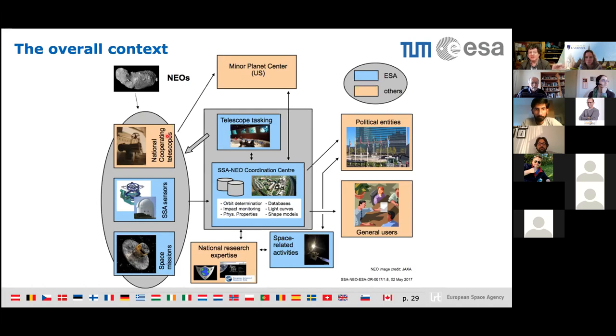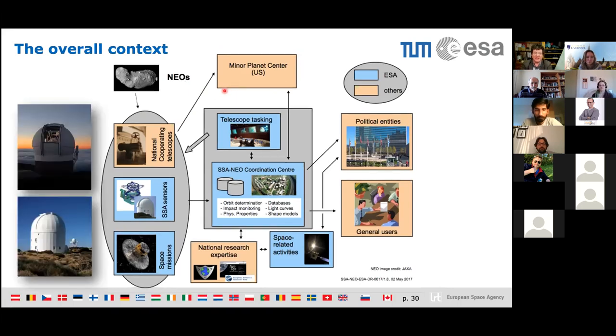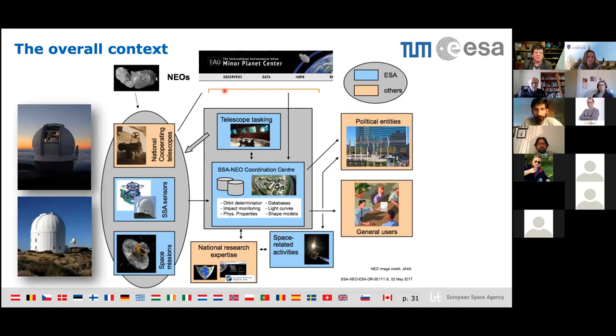The one thing I hadn't mentioned yet: all positional observations, I'm only talking positions now, so the astrometry, is collected by one place on this planet called the Minor Planet Center. It's physically located in the US, funded by NASA. It's the one single place on this planet where all these observations are collected. They will decide whether an object's orbit has been determined well enough that we can actually call it a near Earth object or not.